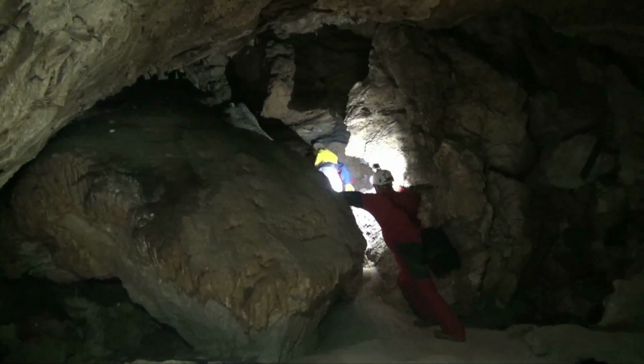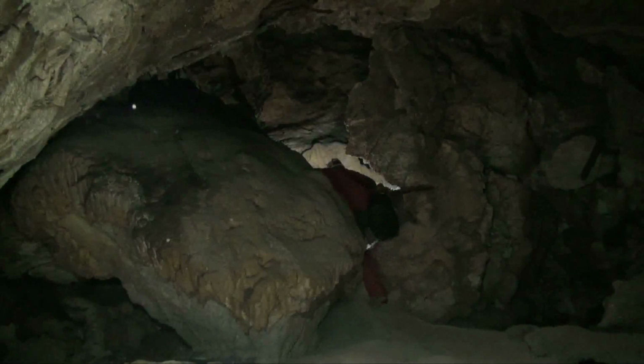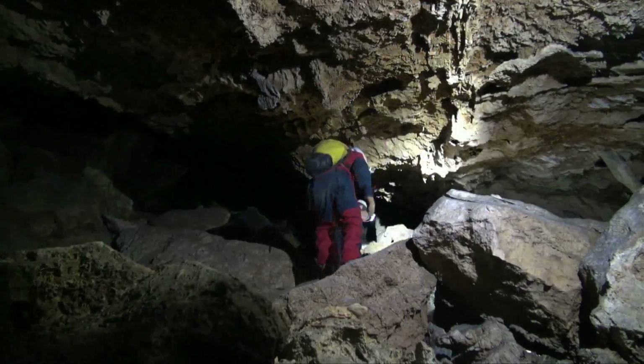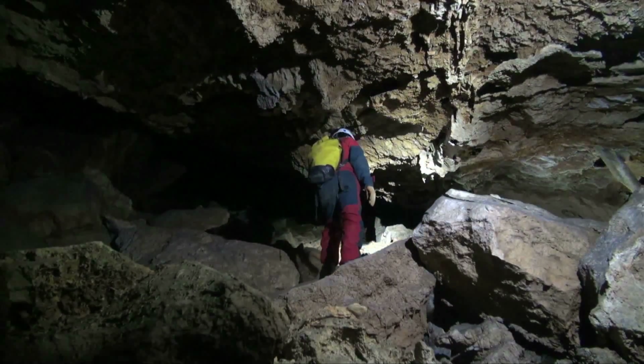Having been completely protected by the elements, pollution and human intervention, the cave has been allowed over millennia to form some stunning and massive formations.